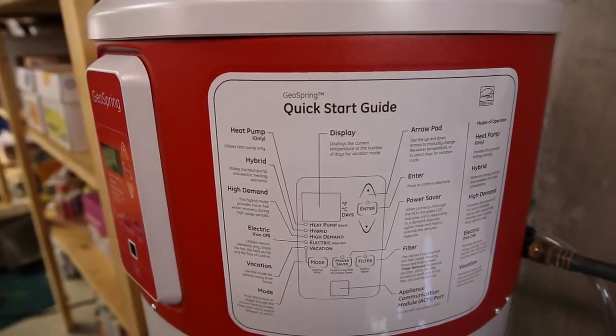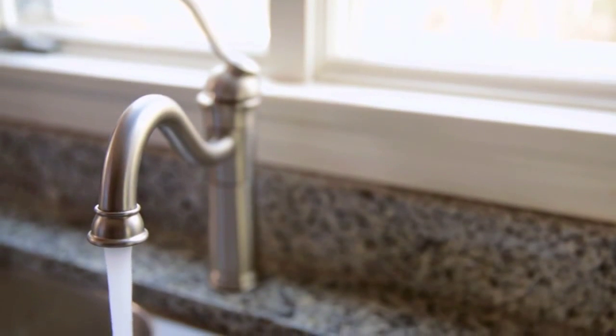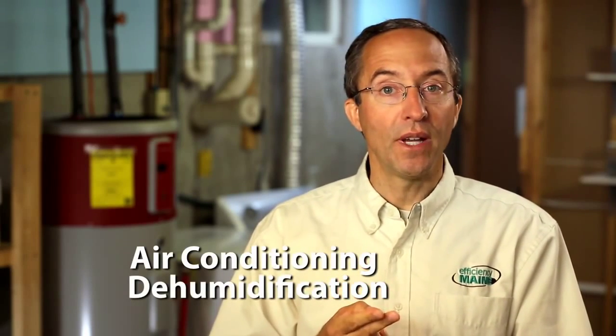Compared to traditional electric water heaters, heat pump water heaters can save the typical Maine household about $250 per year. Over a 12-year life, that's $3,000. 2 other benefits are that while they heat the water, they also air condition and dehumidify.